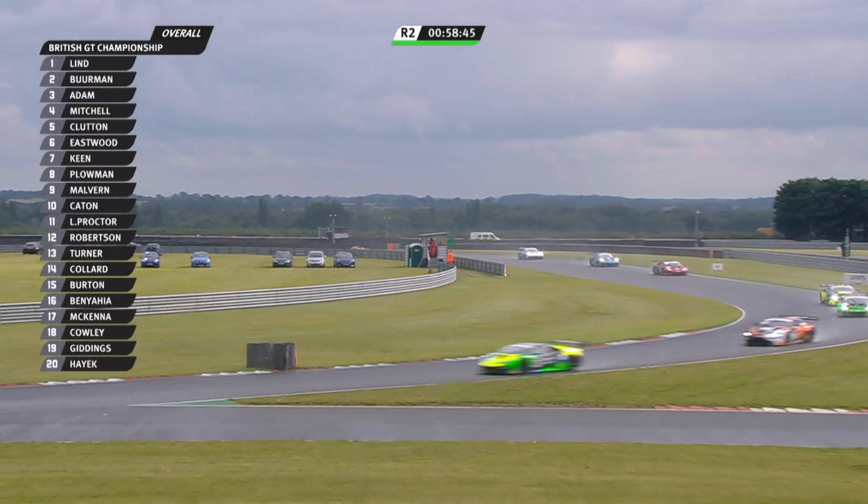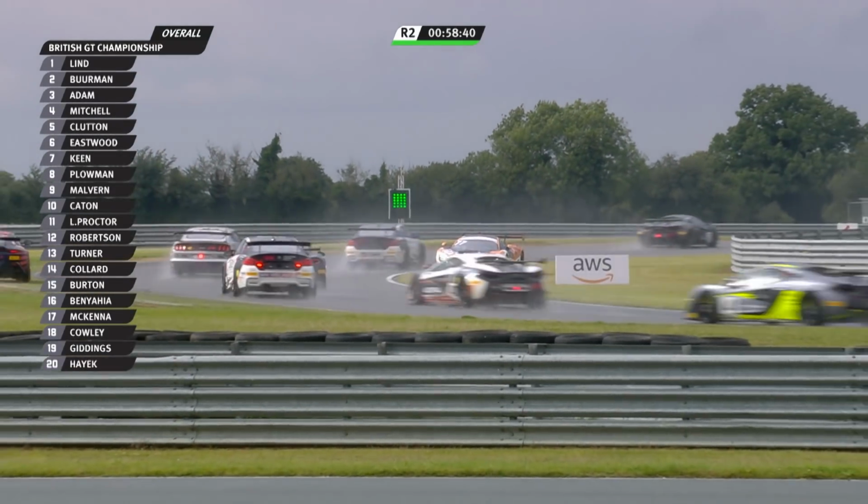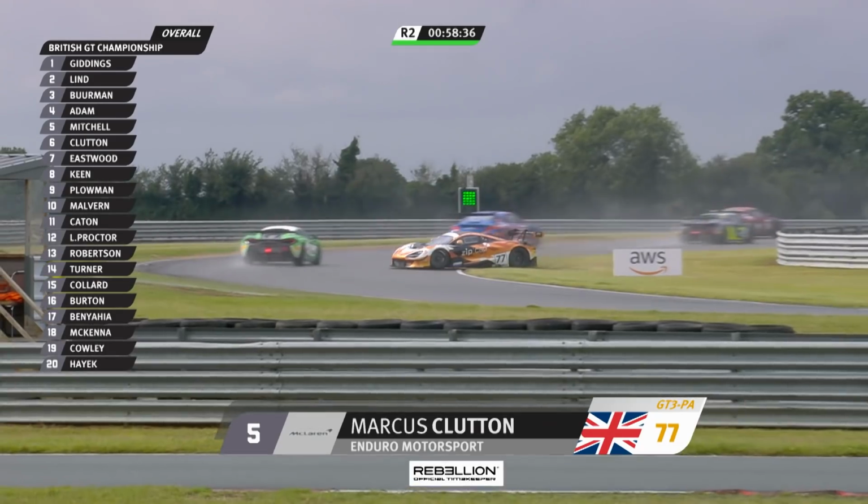We've lost a McLaren, haven't we? Yeah, I think that's Enduro, isn't it? Yes, it is. It's Marcus Clutton that's had a spin, and there's an Aston Martin off, which looks like Darren Turner. Yes, it is. Darren Turner off from the lead of GT4 as well.